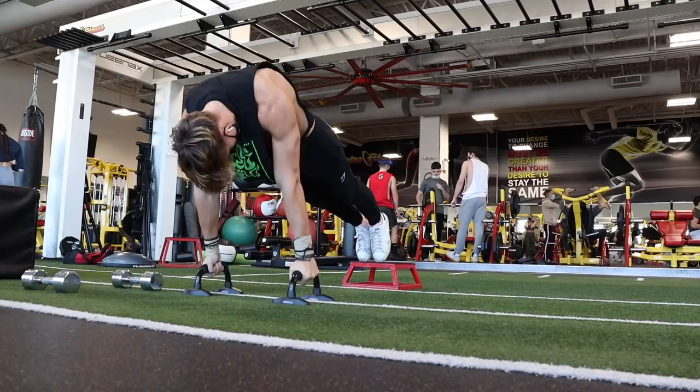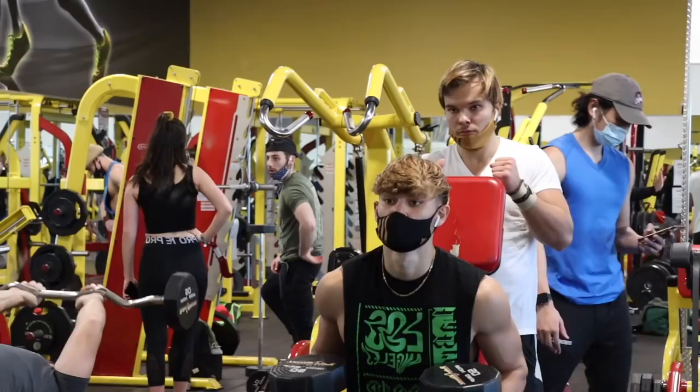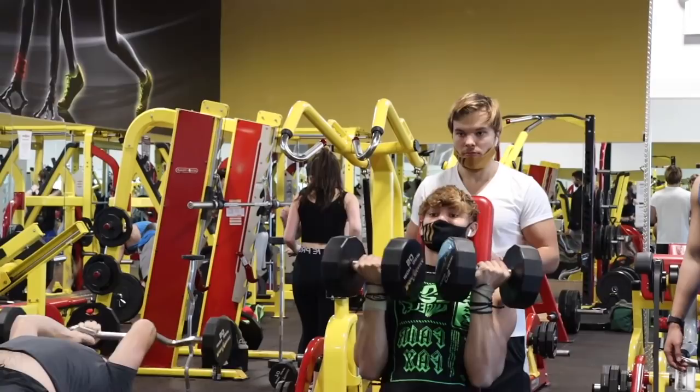We make use of the weights, so I try to do some Arnold presses and I end up at a reasonable weight of 50 pound dumbbells. I did 3 sets of 6 reps with that weight, feeling very shaky since I didn't hit weights in a long time.